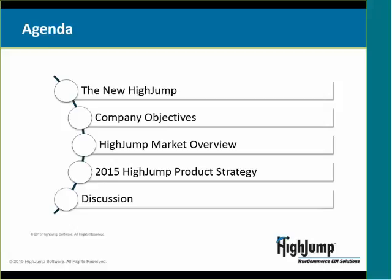A brief touch on our market overview, and largely, again, as to where we fit in the Sage ecosystem. And then a little bit about our product strategy, how we've built the product, and what the methodology was in deriving the best product experience for a Sage end user. That will also include a demo of the product, and then we'll open up the discussion.